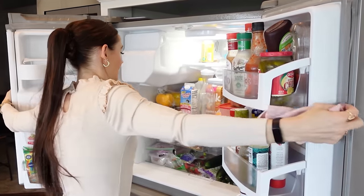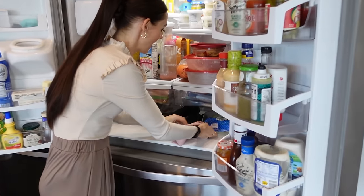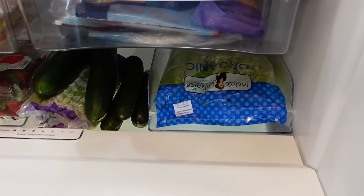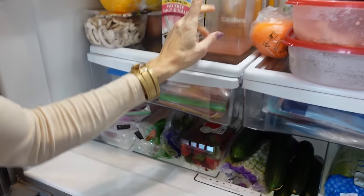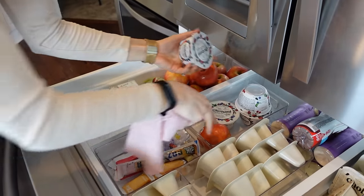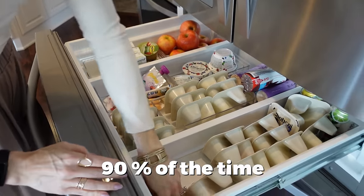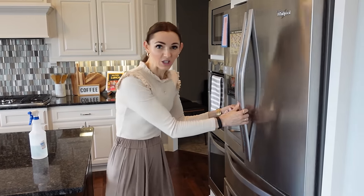My second tip here is have different organizers and liners. So you can see in here, I have different trays for different compartments of things. We're gonna talk about these in just a second, but these trays help keep things better organized. And then I have another one up here. If we pop down in here, I also have separate organizers. And again, I didn't go in and organize these before the start of the video. This is exactly how it is, I would say like 90% of the time. But these organizers really help you separate and contain things a little bit easier.